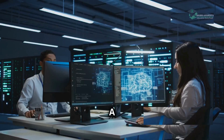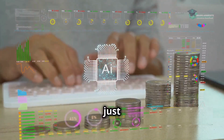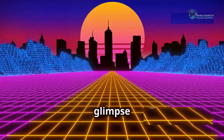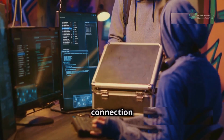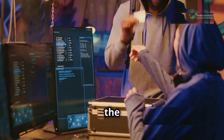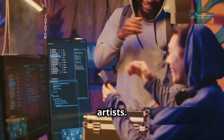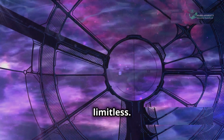Section 8, Fluxing it up, a new era of AI image generation. Flux is more than just another AI image generator. It's a glimpse into the future of creativity. A future where anyone with an internet connection and a bit of imagination can create stunning visuals that were once the exclusive domain of professional artists. It's still early days for Flux, but the potential is limitless.